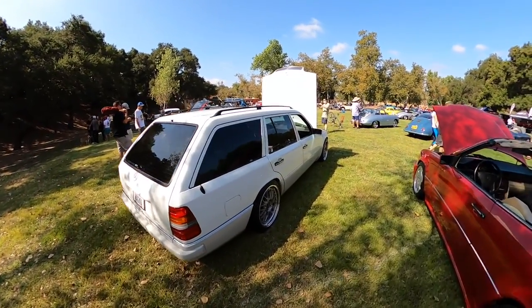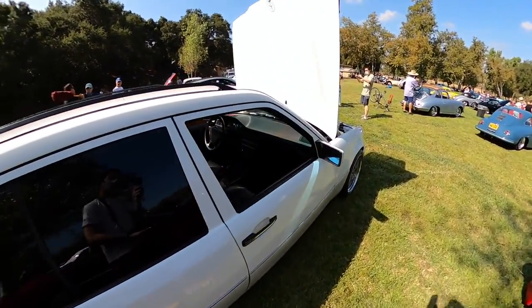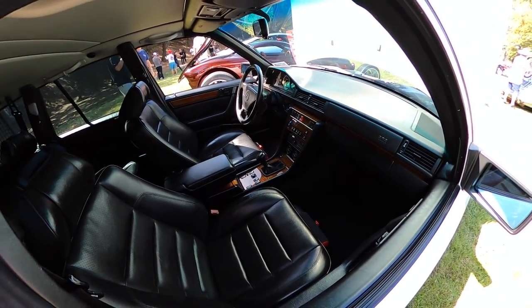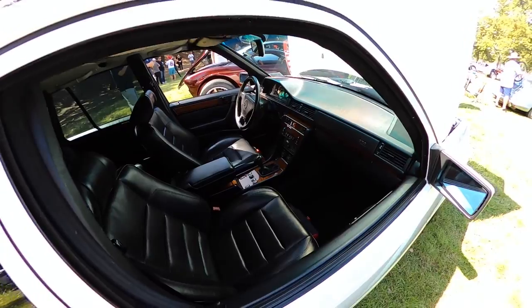Another one of my favorites in the Mercedes section is this C-Class wagon. And the reason behind it, as you'll see, I like the spec. Check out this. It has a manual transmission. How many C-Class wagons have that? I'm assuming it's aftermarket. Still cool though.